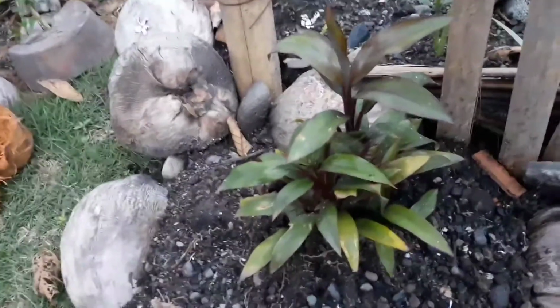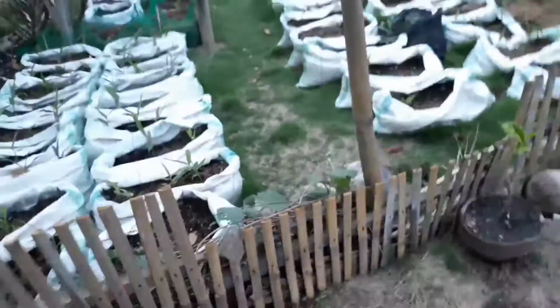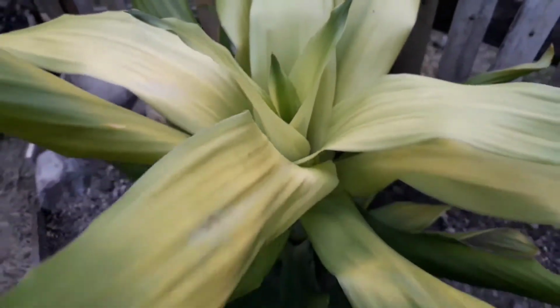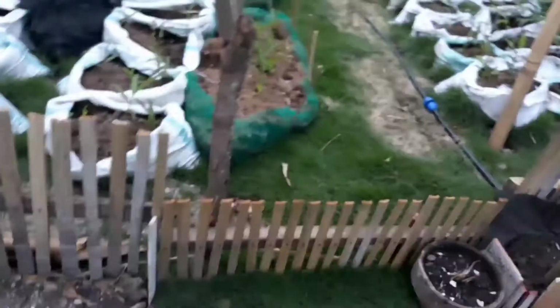Lots of plants I didn't know, but I learned a little bit. Okay, what is this? It's beautiful. Right, beautiful. It's very beautiful. Sir, what is that thing? Whatever. It's kind of beautiful. Look at that. Nice. I wish I could get this as a wallpaper.